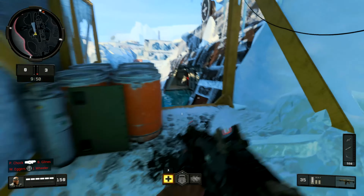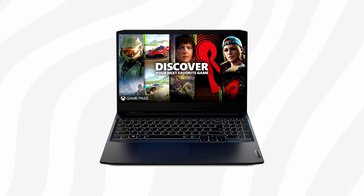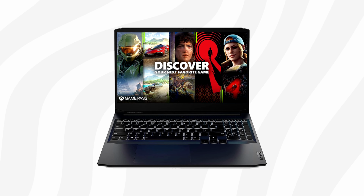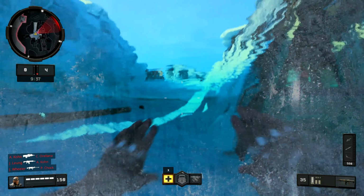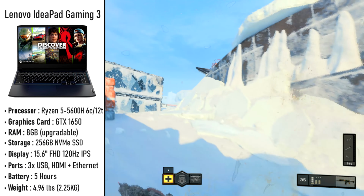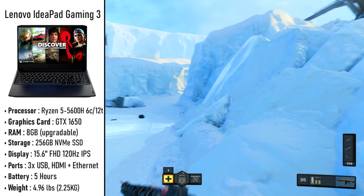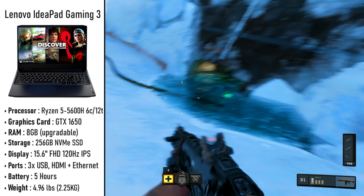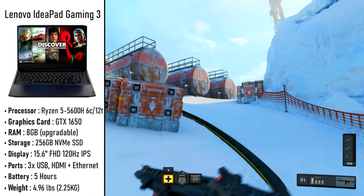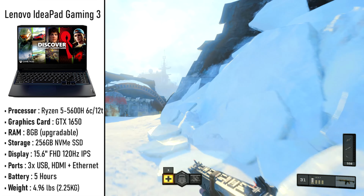Now, if you're willing to sacrifice a bit of performance for a more budget-friendly price tag, this might be the laptop for you. This machine once again comes from Lenovo. It is from the same series as the one we just looked at, but with slightly different specifications. Things like screen, CPU, RAM and port count are the same, however, the big difference here is the GPU. Where the previous one had an RTX 3050 Ti, this one has a more modest GPU called GTX 1650.